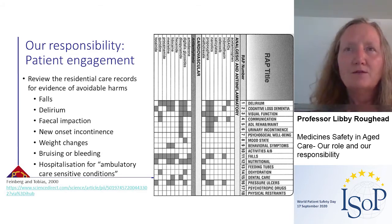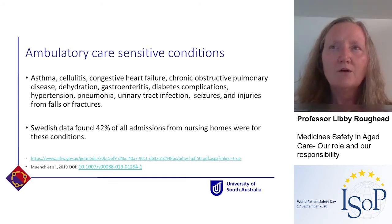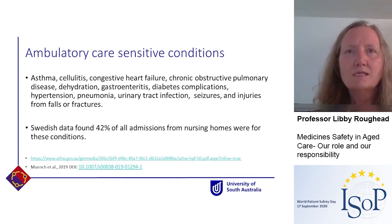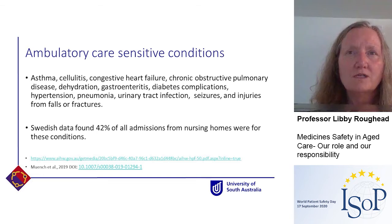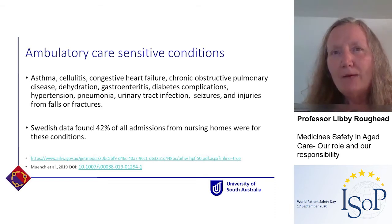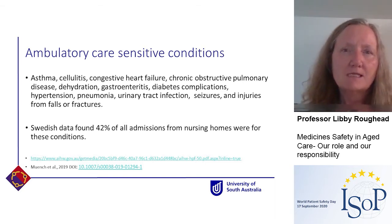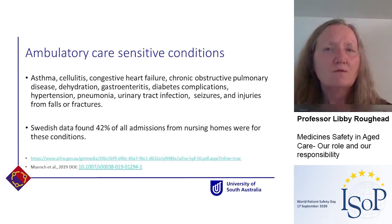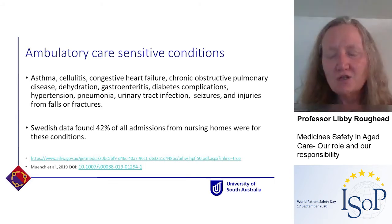If you're not familiar with the ambulatory care sensitive conditions, the list is here. It's things like asthma, cellulitis, congestive heart failure, chronic obstructive pulmonary disease, dehydration, big cause of falls, gastroenteritis, diabetes complications, high blood pressure, pneumonia, urinary tract infection, seizures, and of course injuries from falls and fractures. These conditions are thought to be avoidable with good primary care. And while we haven't got the numbers from Australia, we know from Sweden that 42% of all admissions from nursing homes are for these conditions. And so looking at what did they go to hospital for, were there any of these conditions that they went to hospital for where we've perhaps got underuse of necessary medicines rather than some of the over, although the falls and injuries usually from overuse.